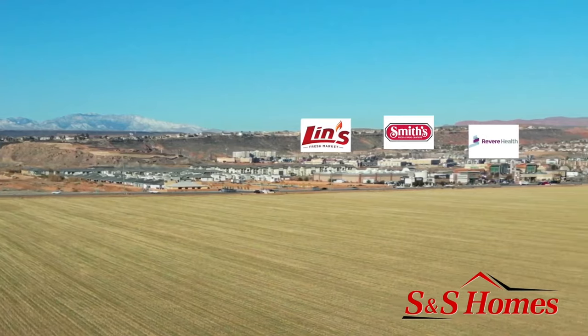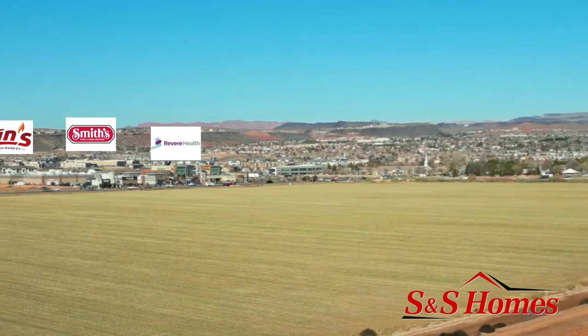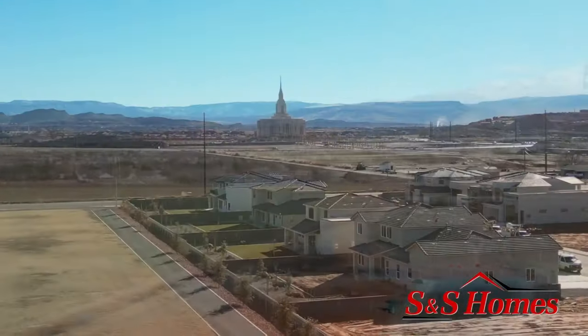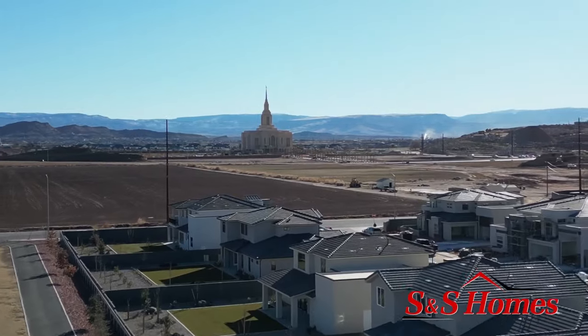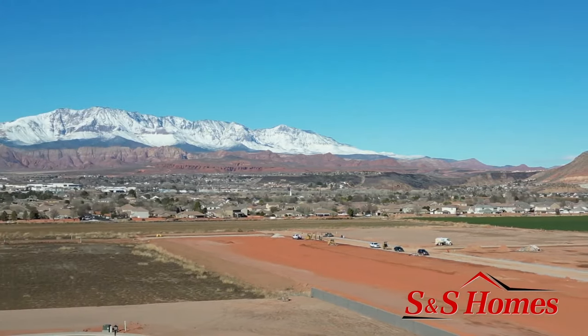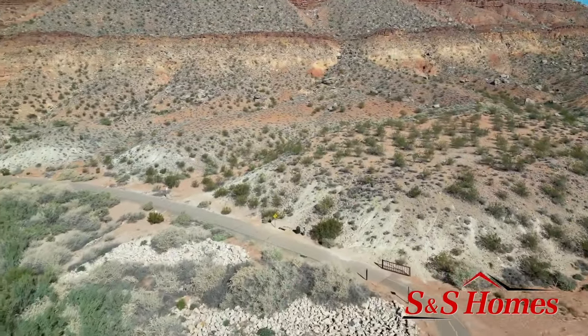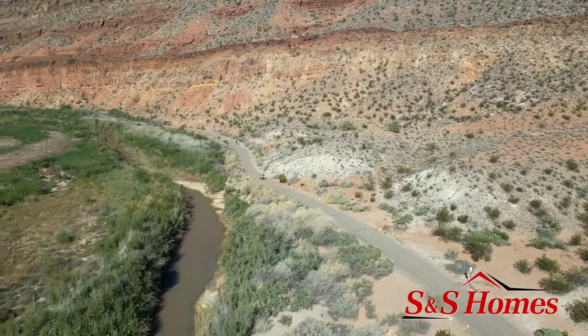Some people's favorite shopping right here is Lens. You have Smith's. There's a Costco and a Walmart, you know, less than 10 minutes away. Not only that, there's also the brand new hospital they just built and the Red Cliffs Temple, which is sure to help you hold your home's value in this area. Another awesome feature to point out are the killer views of Pine Valley Mountain, especially in the wintertime when they get snow-capped. You're also just right around the corner from hiking and biking trails of the Greater Zion Virgin Trail System.